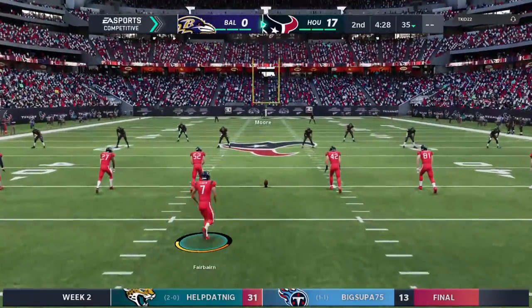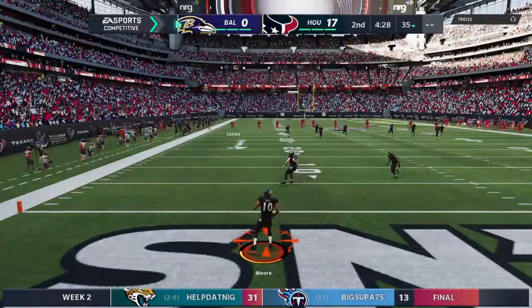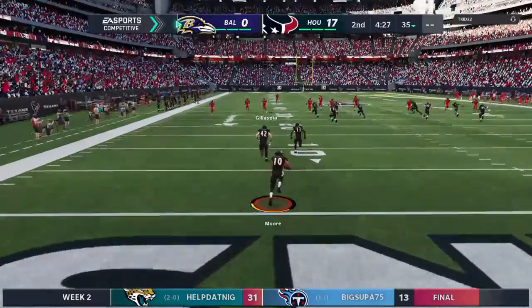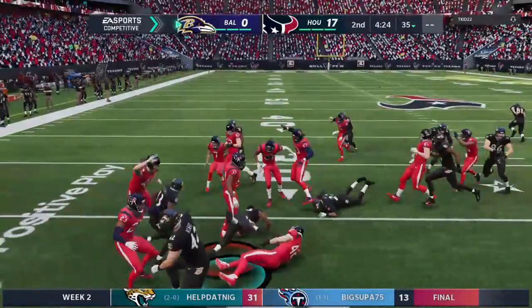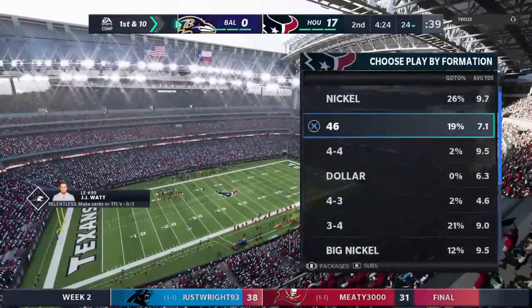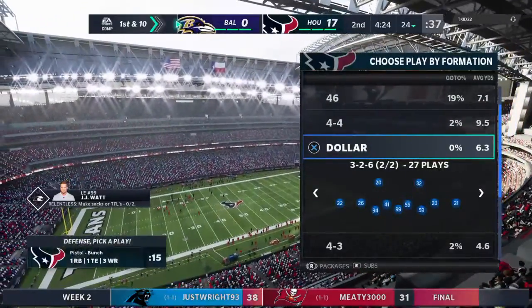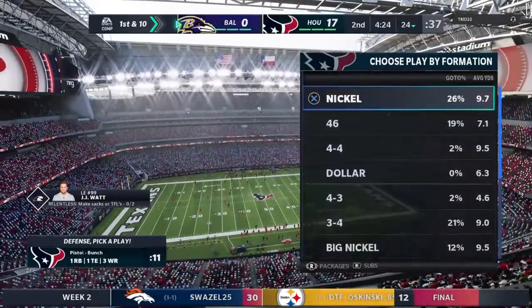So not much time to speak of remaining in this first half as the kick's away. This will make it into the end zone, and he'll be stopped right around where he would have been had he gone down to a knee, maybe a yard shy of there at the 24. 1st and 10 at their own 24-yard line.